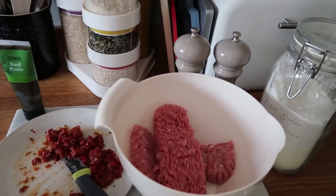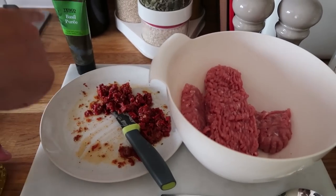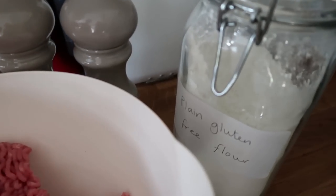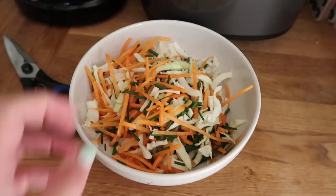I'm gonna make turkey burgers. But obviously turkey's really plain, so I'm gonna put sun-dried tomatoes in there, basil in there. Salt and pepper, a bit of gluten-free flour to hold them together. My plain gluten-free flour. And some oil so it doesn't stick.